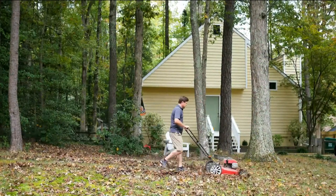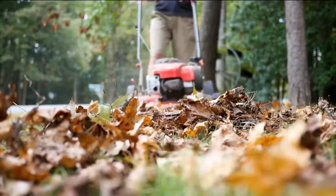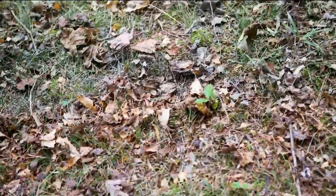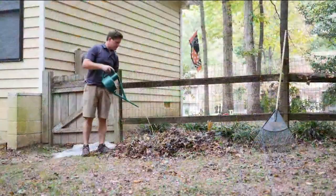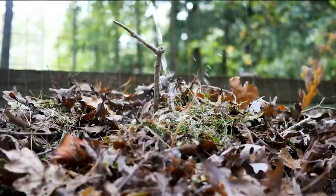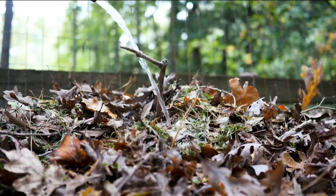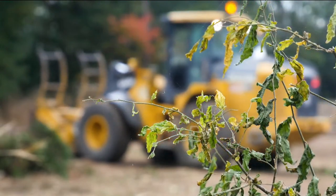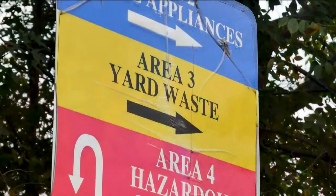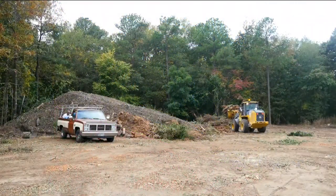Leaves can be shredded with a lawnmower and left on the ground. You can do this several times during the fall instead of bagging them. They will break down quickly and return nutrients to your soil. Bulk leaves can be composted by adding water and grass clippings. The compost can be used in gardens and planting beds too. If you do need to dispose of your leaves and yard waste, they can be taken to the yard waste areas at the Chesterfield County Convenience Centers.